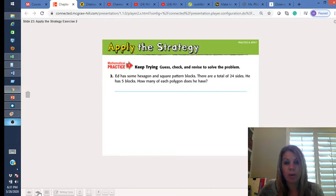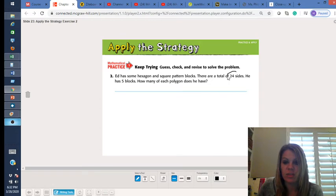Okay, I'll just try one more problem. We'll go through it together, and then I'm going to try and see if we can get the answers, okay? Ed has some hexagons. What is a hexagon? A 6-sided figure, a 6-sided polygon, and some square pattern blocks. There are 24 sides altogether. So let's circle that. There are 24 sides. And these are 6 sides, and those are 4 sides, okay? And he has 5 blocks.